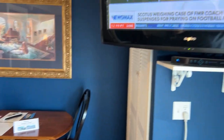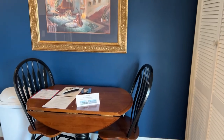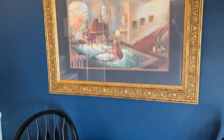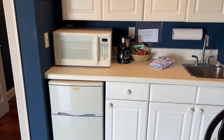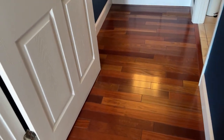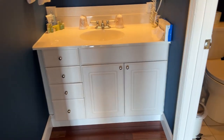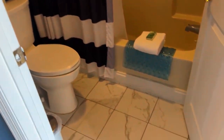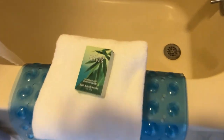All right, so this is what we've got. We've got a large television on the wall. Little table here, some nice artwork. Got a little kitchenette with microwave and sink. Hardwood floors throughout. Here's a nice bathroom here. Nice tile floor. Nice shower tub.